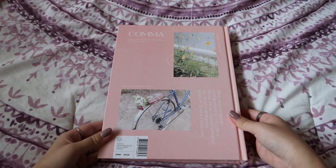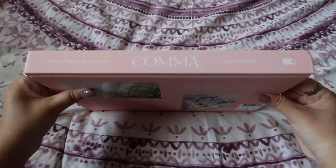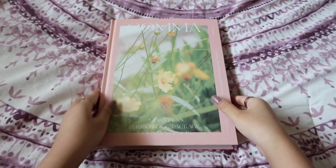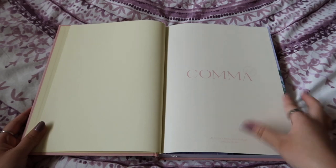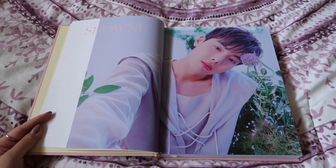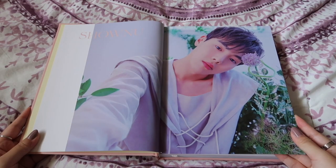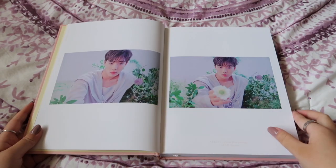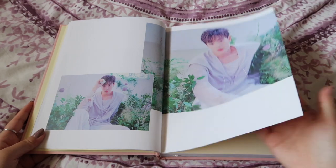It's so pretty. I don't even know how you could choose a version. Here's the spine, and it feels so nice. I love this. And it's gigantic. Okay, I love this concept. I love anything with flowers, and I don't think the size is showing well on camera, but it's literally gigantic, and these pictures are so nice and so clear.